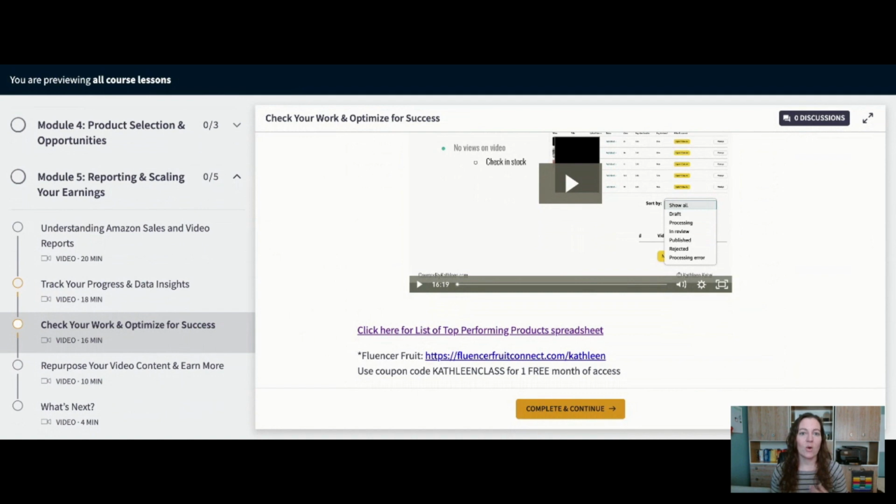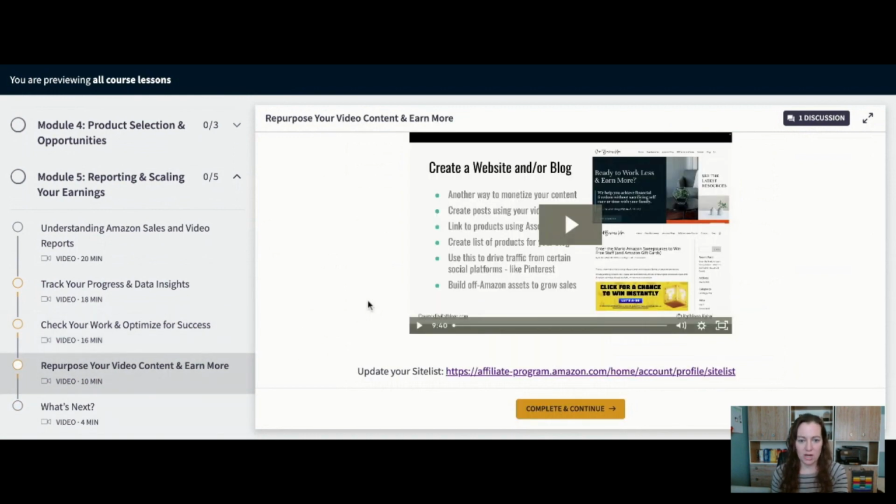And when they're not, what is the process that I like to do in order to get them back up there? So we go through all of that. Plus, how do you repurpose your content, right? You're already creating this amazing content for Amazon. So how do you take this content that you've already created and put it out onto other places that gives you the potential to earn even more?